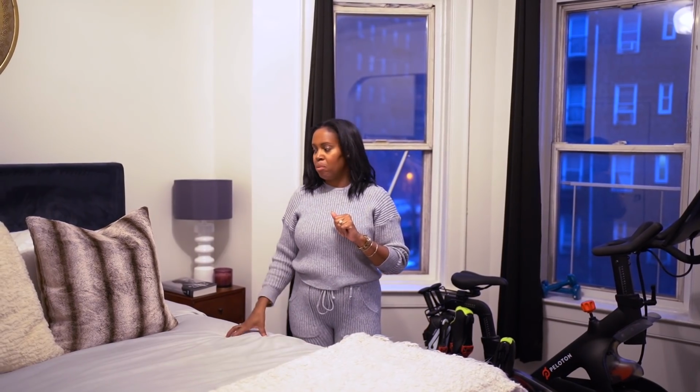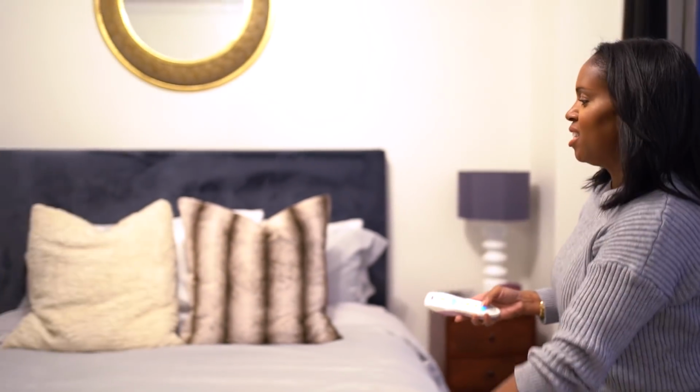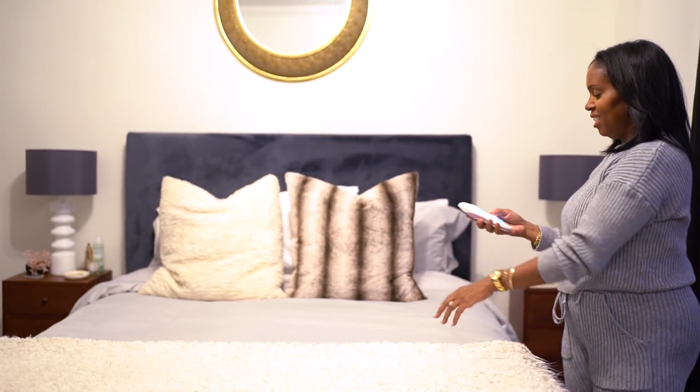I have a humidifier on my side to keep my skin young and my hair healthy. And I have an air purifier on his side. And the Sleep Number bed gives us the freedom to kind of live our own lives. I like something a little bit more soft. He does something a little bit more firm.